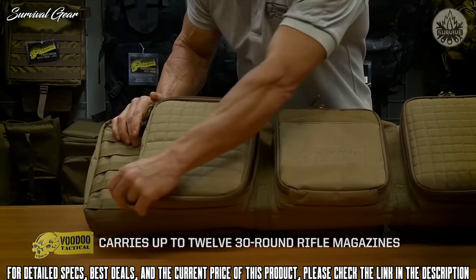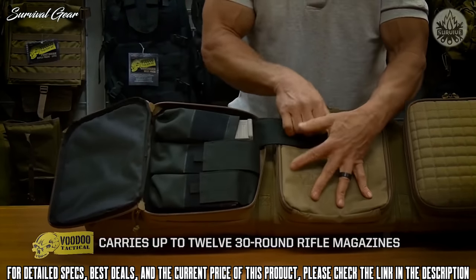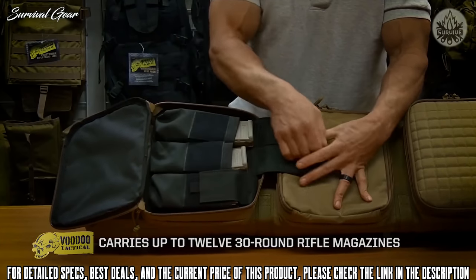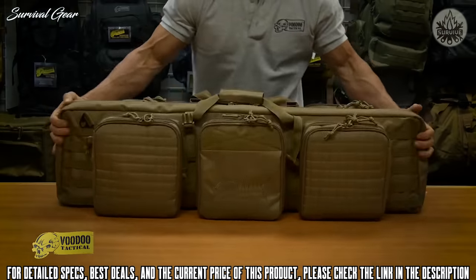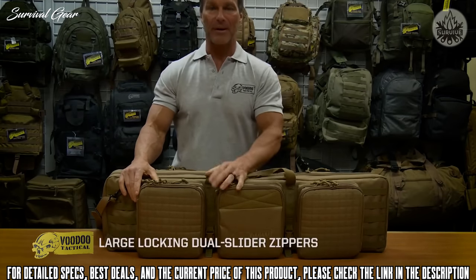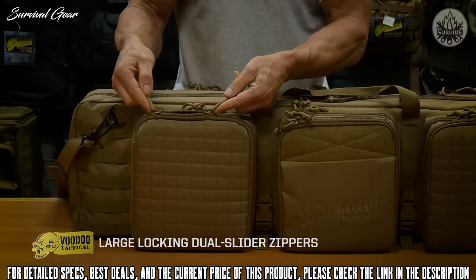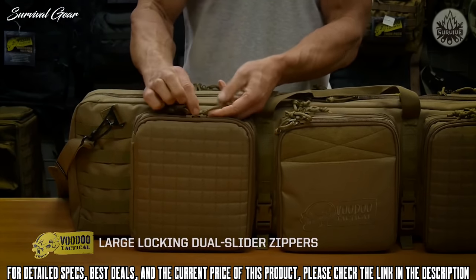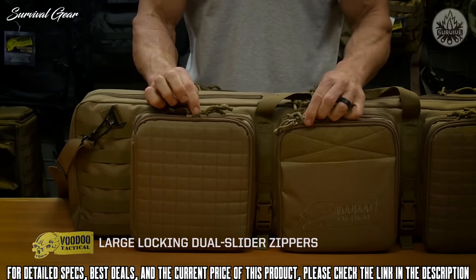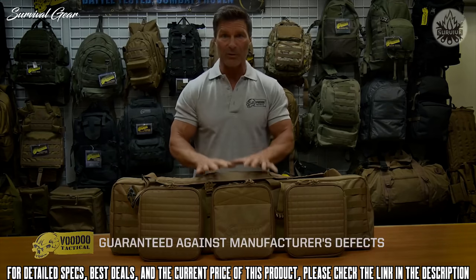You get 12 30-round rifle mags on both sides and both sides. Every single zipper is deluxe. And they also lock as well, this simply. Boom, right there, it lines up and you can lock them, just like that. You get a lifetime warranty with the Beast. It is built to last.